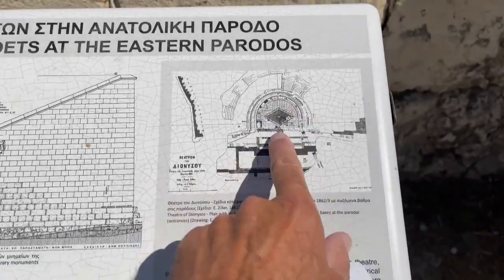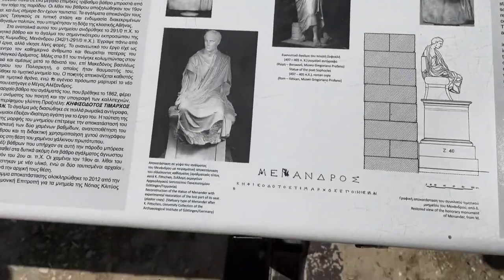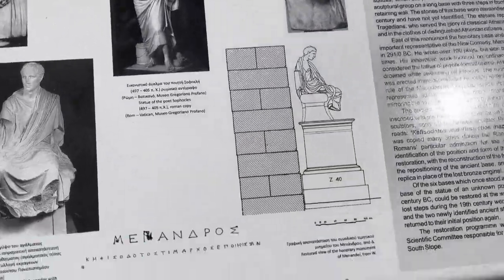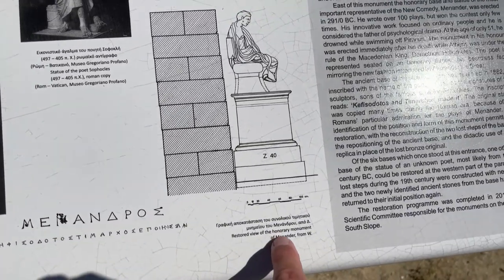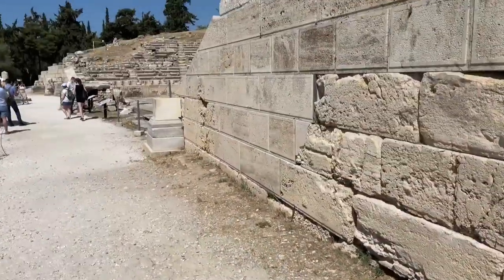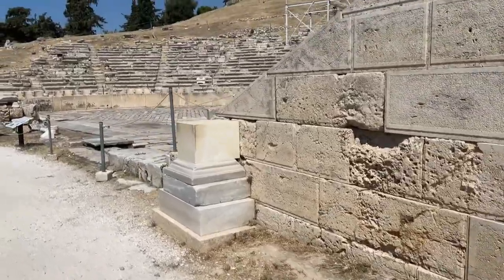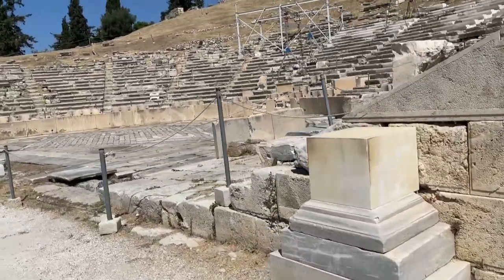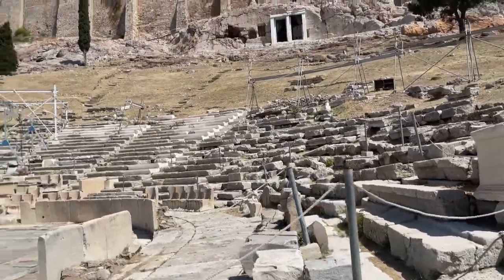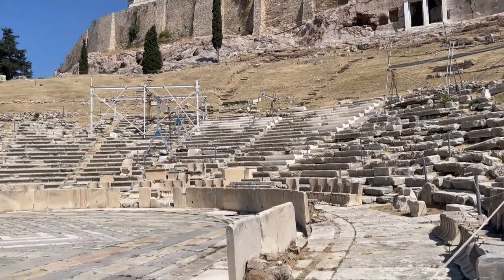So this is what it looks like at the time. And who's this guy? Reconstruction of Statue of Meander. And that's this guy. Restored view of honorary monument. Let's just go over here and look. Looks like they're restoring it. You can see the new concrete versus the old concrete.